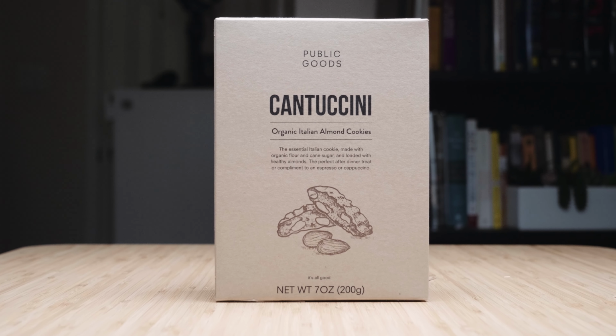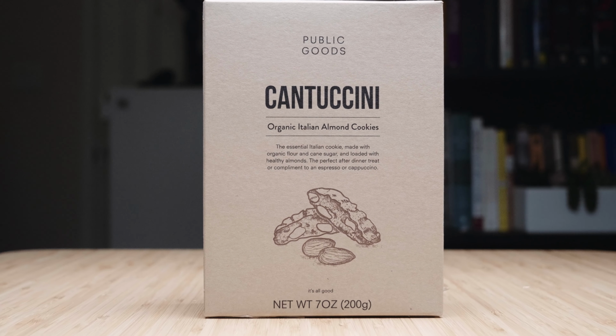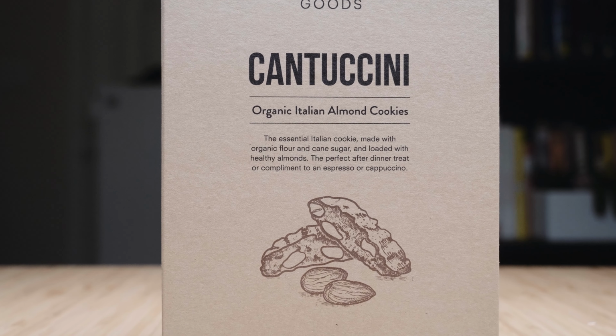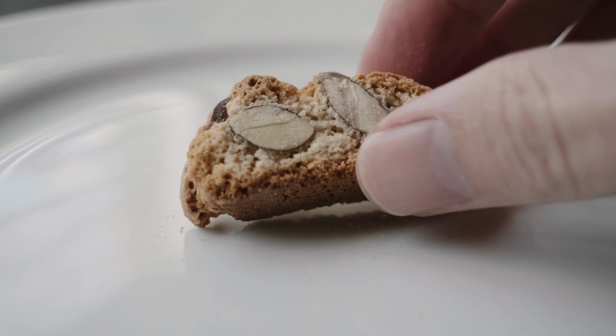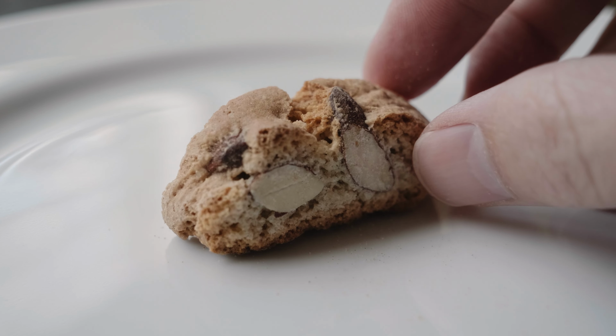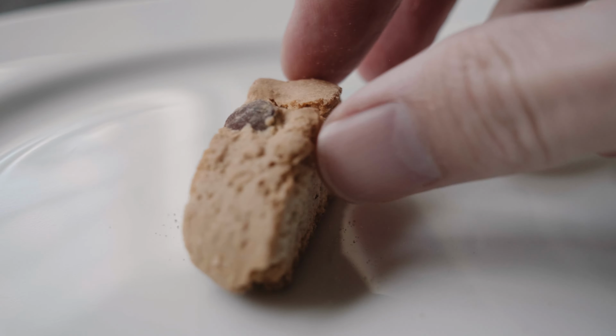They come out to be, I think, like $2 a piece. So finally, the Cantuccini. These are really good. Definitely would recommend with some sort of coffee or tea. Of course, they are a hardened almond cookie, so that's how they're designed to be. They are hard. If you want that soft experience, that's not necessarily it, but similar to biscotti.